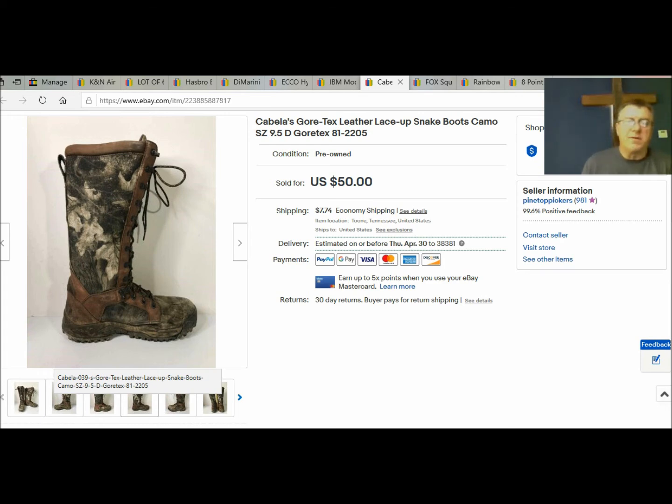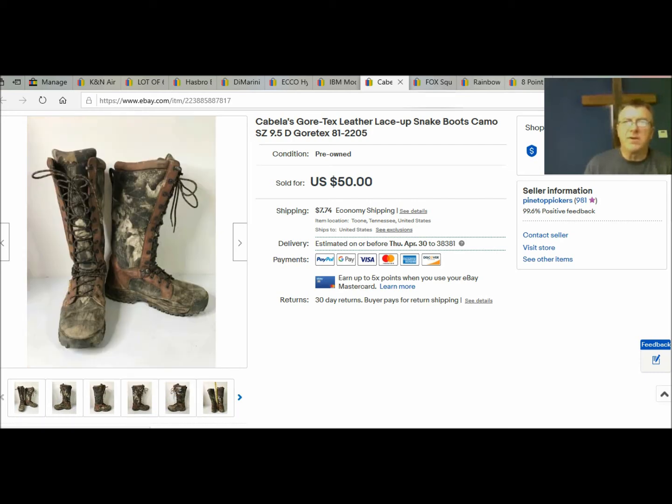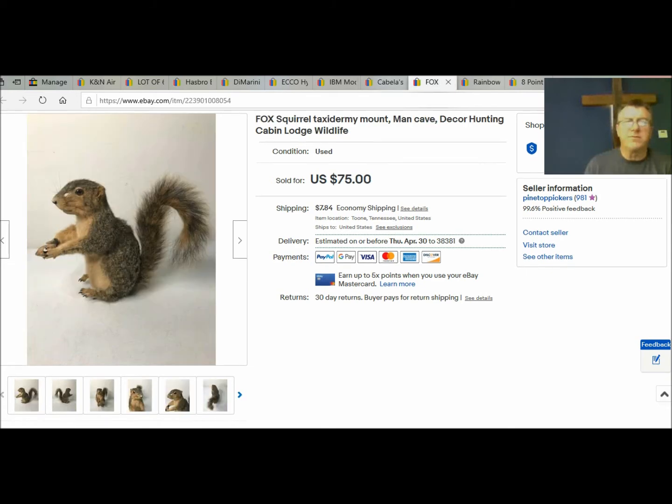Another item I really love to pick up and watch for on Facebook Marketplace, yard sales, and estate sales is taxidermy. And you're going to think, well, wow, taxidermy. But I'm telling you, people buy this stuff. Be on the lookout. I bought this squirrel here.